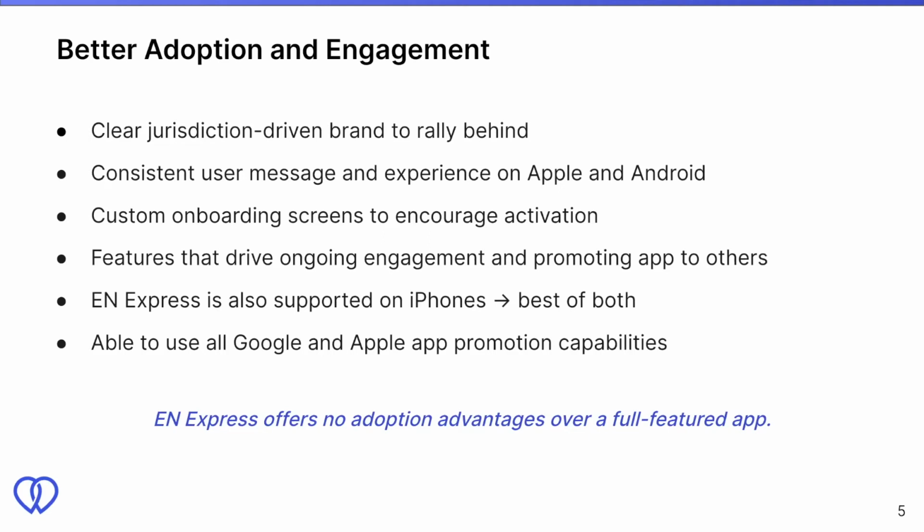Another one of the myths that we've heard out there is that if you go with the EN Express app for Android, Google's going to do more to promote the app. And that's really not the message that they're putting out there. The additional capabilities that they're offering for promotion are going to be equally as strong for both the EN Express app that they generate or for a full-featured app. So EN Express really doesn't have any advantages in terms of adoption.